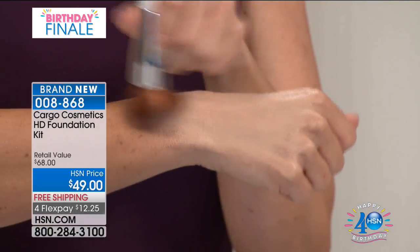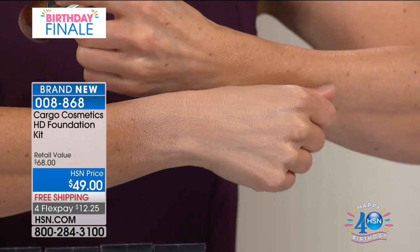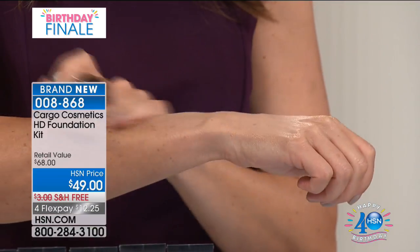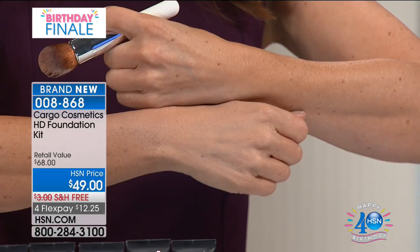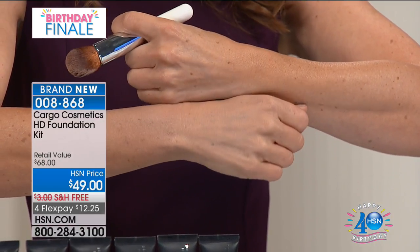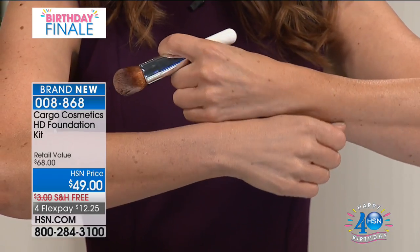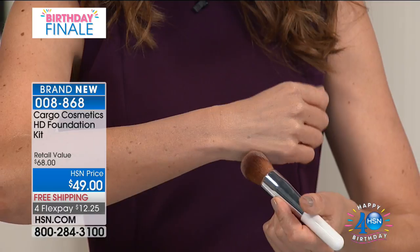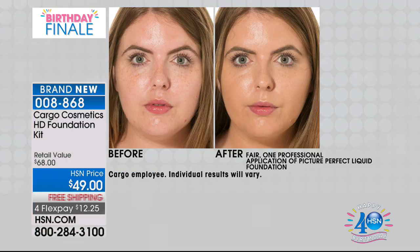We're talking medium to full coverage here, so you can add as little or as much as you want, but you get that airbrushed look. I just put way too much on. But you can add as much or as little as you want, depending on how much coverage you want. And you can blend it in. Look at the difference. You get that amazing airbrushed look. Look at how you can see the freckles, the veining, the discoloration on one hand. The reason that you can do that now is because I'm telling you, the high definition collection is a game changer because all of our high definition products have optical blurring effects and color adapting pigments.